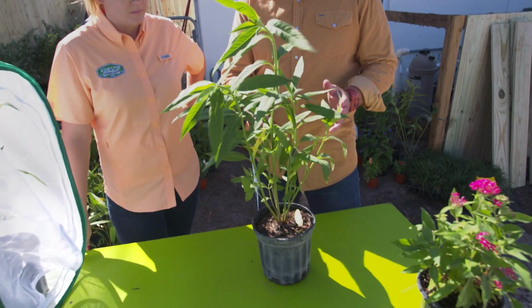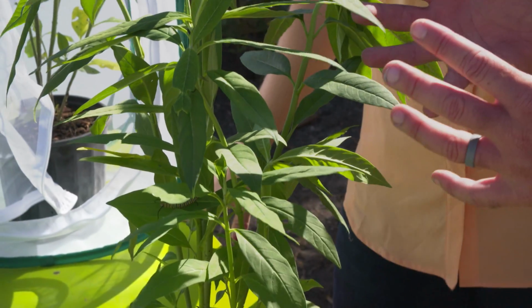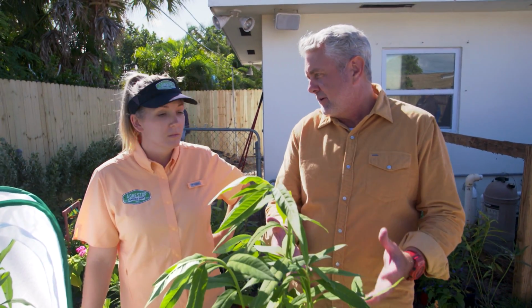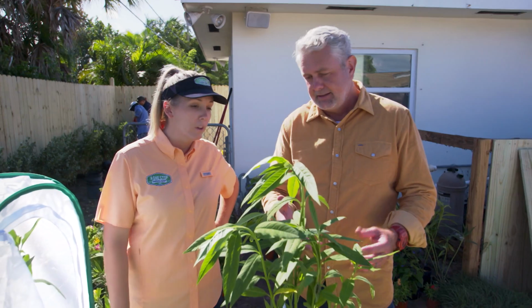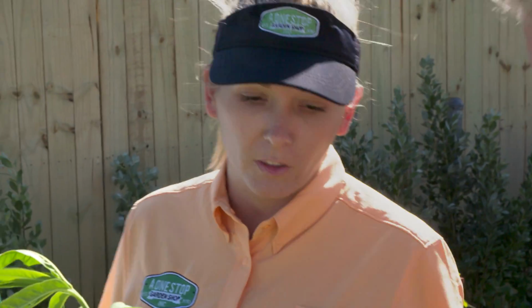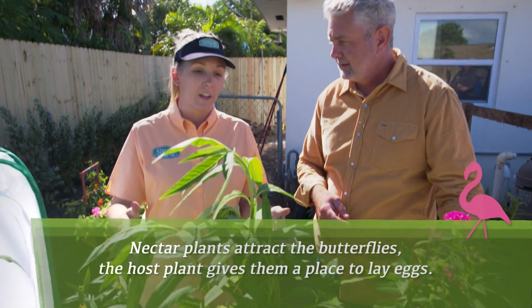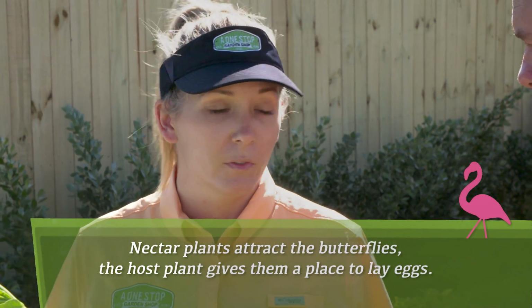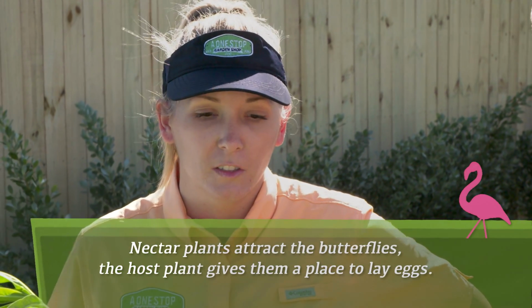Yes. This is the tropical milkweed. That's correct. If somebody wants to attract butterflies into the yard, I mean, is this where you start? Yep. Two good points would be to get a host plant and a nectar plant in the yard. Your nectar would be like the pentas to attract the butterflies in, and then you would need your host for them to lay their eggs on, which would become the habitat for the caterpillars to feed and then go into chrysalis and hatch.